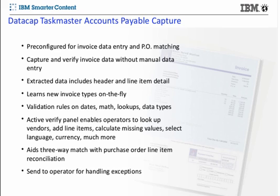DataCap Taskmaster Accounts Payable Capture, like medical claims, is a set of pre-configured rules that we have built in Taskmaster and that we can roll out to an AP department. And much like the medical claim world, the AP department has a lot of very similar validations and procedural steps in their process. So we were able to pack all of that in here.